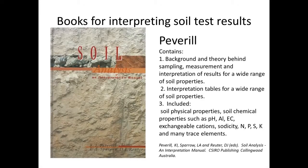Now, interpreting soil tests, I think it's important to remember what your resources are, and one of the best resources around is a book by Peverill, who comes from CSIRO, I think, and it provides for all the different soil tests and for different soil properties. This book provides the background and theory behind a lot of the sampling and measurement and interpretation, and it has interpretation tables for a wide range of soil properties, including soil physical properties and pH, aluminium, electrical conductivity, cations, sodicity, all the nutrients, and the trace elements.